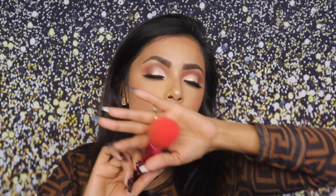And also mostly I see myself using this as my bronzer. Look, the brush is flat and pointy. So I kind of see myself using it for the bronzer, setting up my contour or whatever, which she said you can use it for all types of powder. So yeah, that's what I see myself using it for. But you know, if you can use it for setting powder, go right ahead.